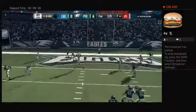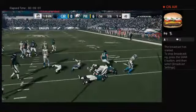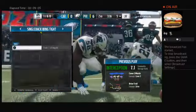Now a shotgun snap as they'll look to throw. And they'll have the football, but deep in their own territory as he's brought down at the 5.